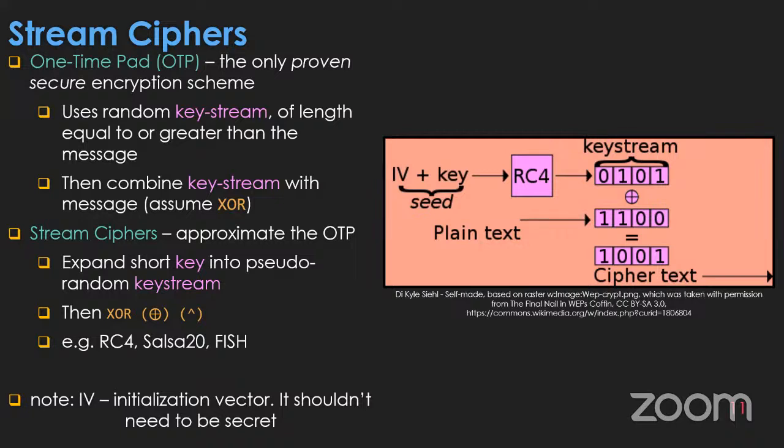When you're seeing XOR in literature, you might see it in this letter form, XOR. You might see it with a circle with a plus, and you might see it with a caret. These are all symbols that mean XOR in different contexts. Again, I'm not making you do math. This is just notation.